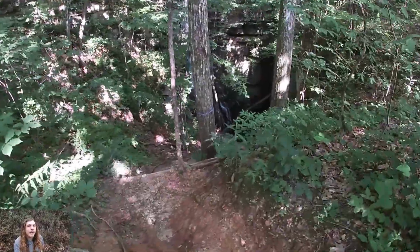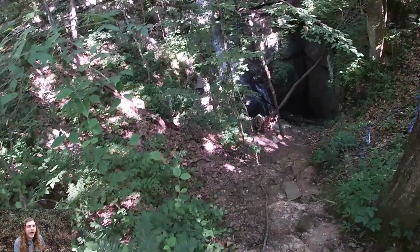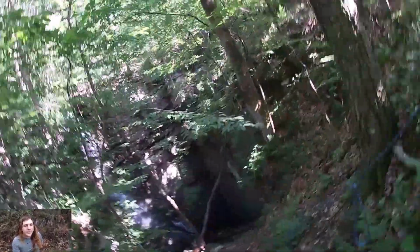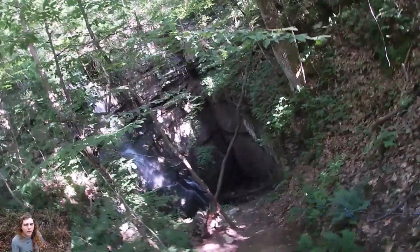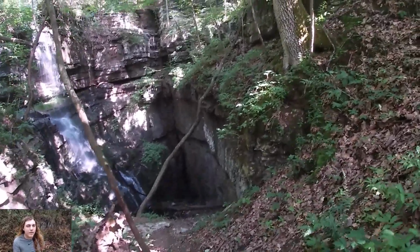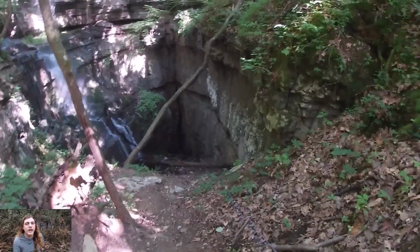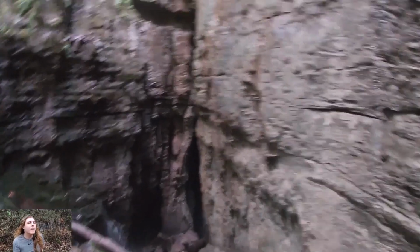Now, this rope is really sketchy, so you should be really careful if you decide to go ahead and travel down to the waterfall. After I made my way down to the waterfall, I began to become very curious about where it went. So the rope continued to go down, and I didn't see the end of the rope. So I decided that I would just go ahead and travel alongside the end of this rope. Now, like I said before, it is very slippery, and I slipped myself and hurt my leg, so be extremely careful.